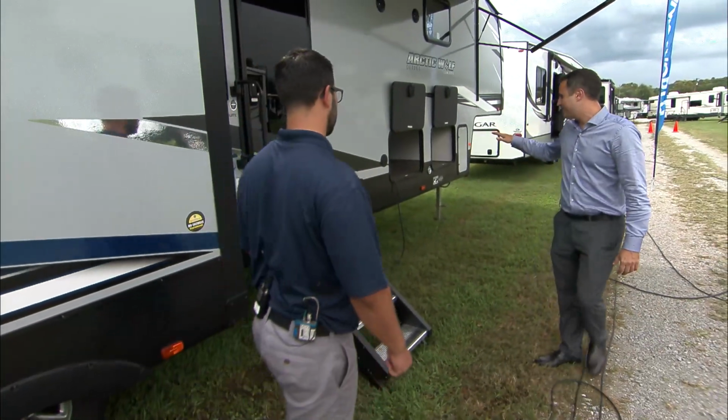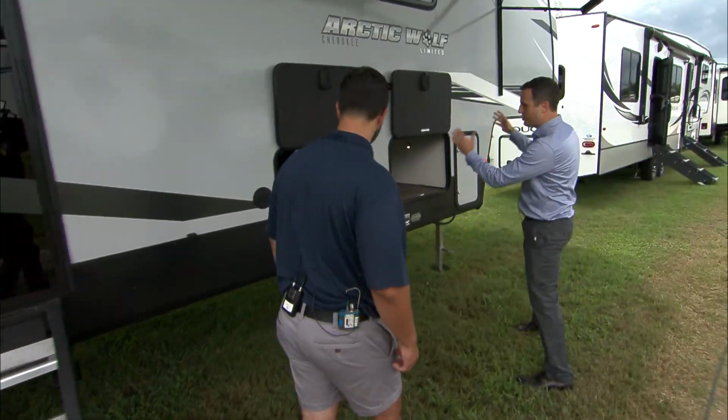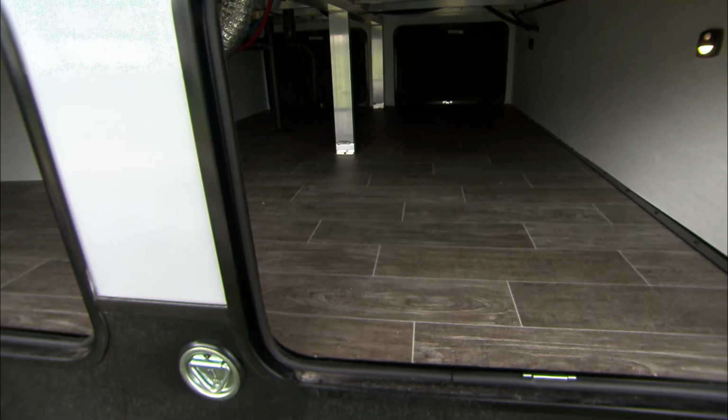But then in addition to storage inside, we also want storage outside, right? So a lot of times you have one bay of storage on a fifth wheel. We went 2, and we opened up this whole space so that this whole area can be used for functional storage. Wow. Yeah, that is huge storage.